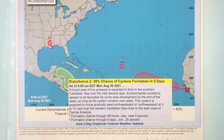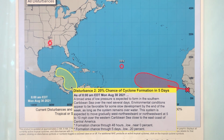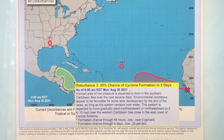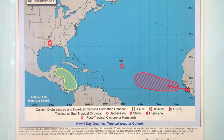We do have another disturbance down in the Caribbean that looks like it will become favorable for development by the end of the week, and as long as the system remains over water, which I guess it will, showing this area of potential formation for it. The system is expected to move gradually west-northwestward or northwestward at 5 to 10 miles per hour over the western Caribbean Sea, close to the east coast of Central America. So we'll see what happens.